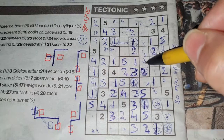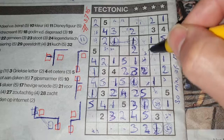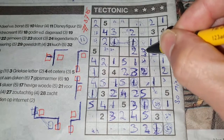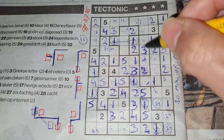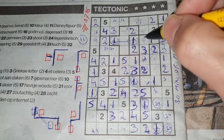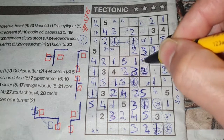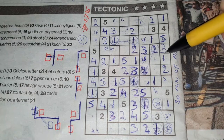I've marked those 2 boxes with a 3 earlier. But now we have a 3 there. So this box cannot be a 3 anymore. That box should be a 3. 2 boxes left in this L-shaped area for numbers 4 and 5. Let me mark those. 4 and a 5. It's a mess.